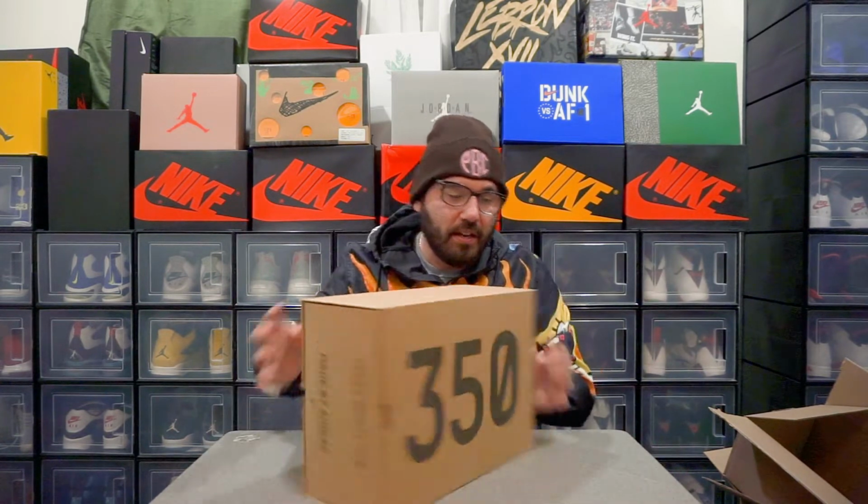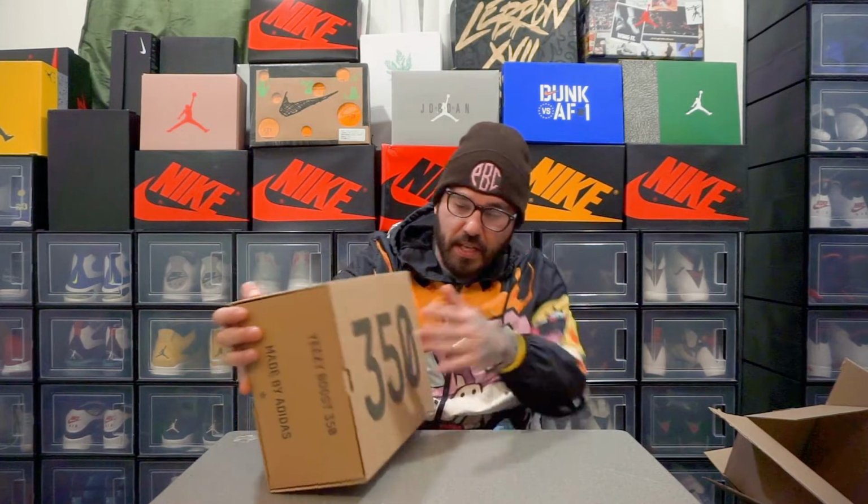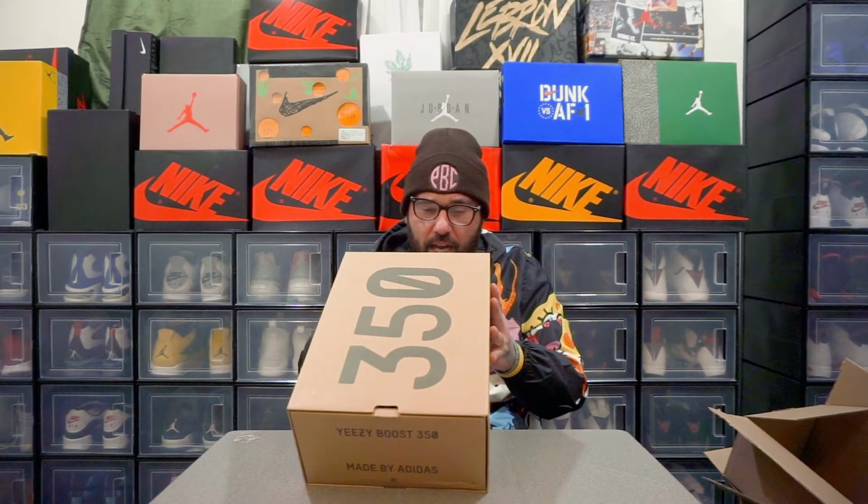We got an Adidas Yeezy 350 right here. Again, of course, standard brown box for the Adidas, nothing special. You got the 350 written on top. You got the boost across the side here. So we got the Yeezy Boost 350 in the blue tint. So size 10.